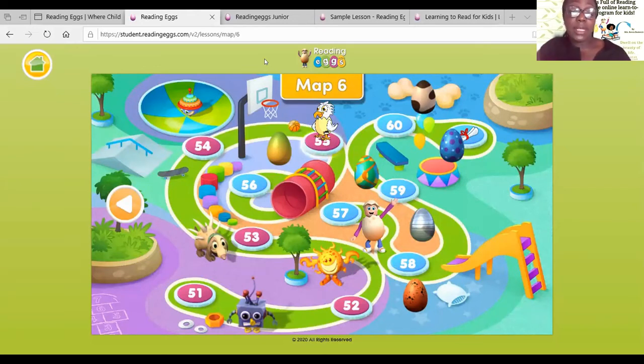I did try ABC Mouse with my kids, and for them, it had too many options for them to be able to come out of the actual program and go into what I really wanted them to work on. And that was a little too easy for them, in my opinion. It was too easy for them to maneuver. And so I like this because now, once he is on that map, he cannot digress.